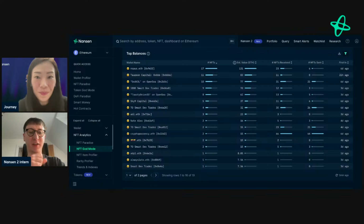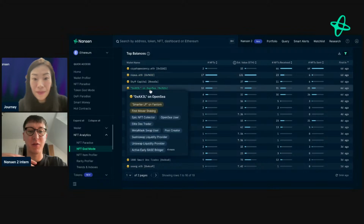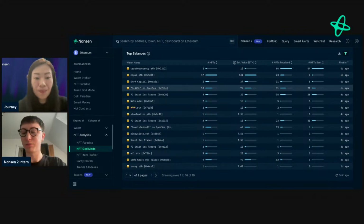Another thing to pick up on is the first-in column at the very end. By sourcing through that, you can find some really interesting smart money addresses to see who first came into this. Are they still holding? Are they still active? From there, you can find some really interesting addresses that you can monitor with smart alerts and just kind of ape with them if that's something you want to do, or just follow their transactions, or just see how interesting that address is.